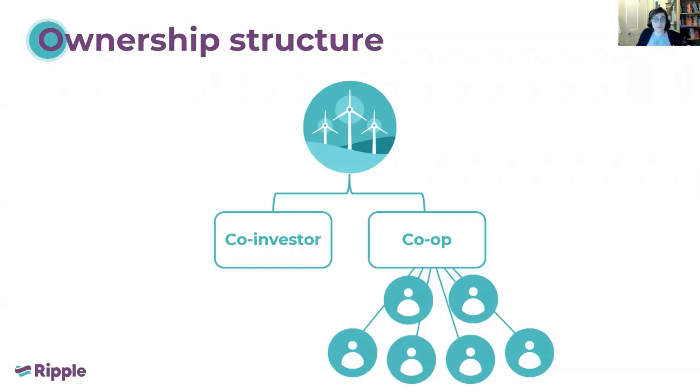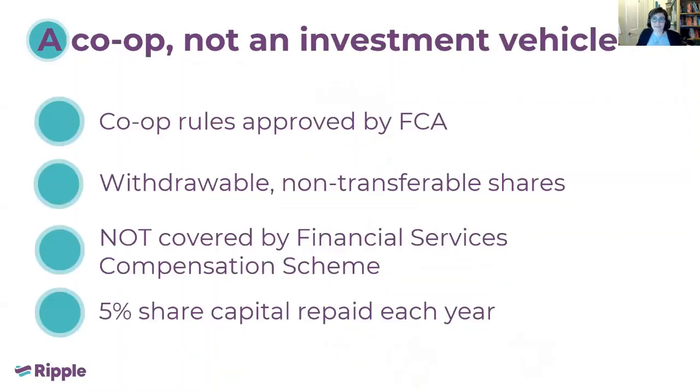And the co-op is fully democratic. It works on a one member, one vote basis. So we have an AGM, and there's a board that's elected by the co-op members. Each one of you would have a vote in deciding who the co-op board directors are. And if there's an AGM every year, you get votes in the AGM for the really important, crucial parts of decisions that need to be made.